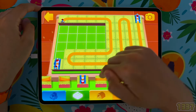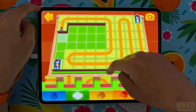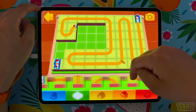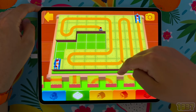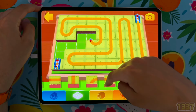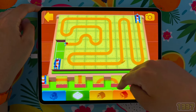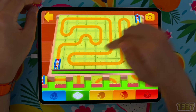Golden gear has just appeared. Golden gear, nice. Nice. I'll use all the track, all the field, everywhere will be road. Everywhere. Splendid! Nice, track is ready.